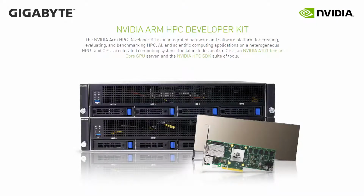Just recently, NVIDIA announced the first ARM server validated by NVIDIA to be used with NVIDIA GPU and DPUs. It has been dubbed the NVIDIA ARM HPC Developer Kit, and it was done in this Gigabyte G242 chassis. The server comes with 2 NVIDIA A100 cards and 2 Bluefield 2 cards for safe and efficient scaling. And more importantly, at the heart of it all, the 80-core Ampere Altra processor. This dev kit has support for NVIDIA HPC SDK, which is a suite of GPU-accelerated compilers and libraries for compute-intensive applications.